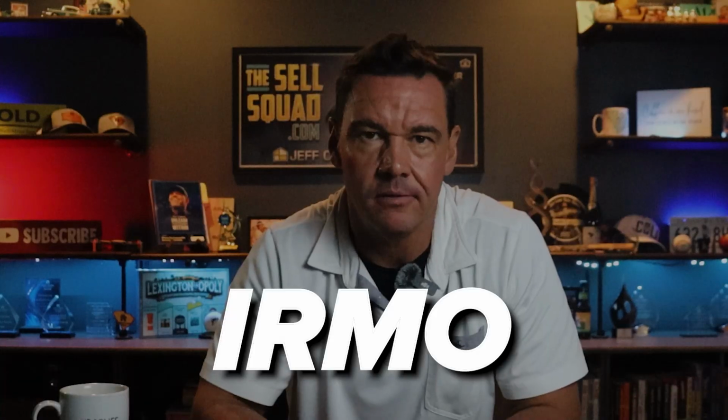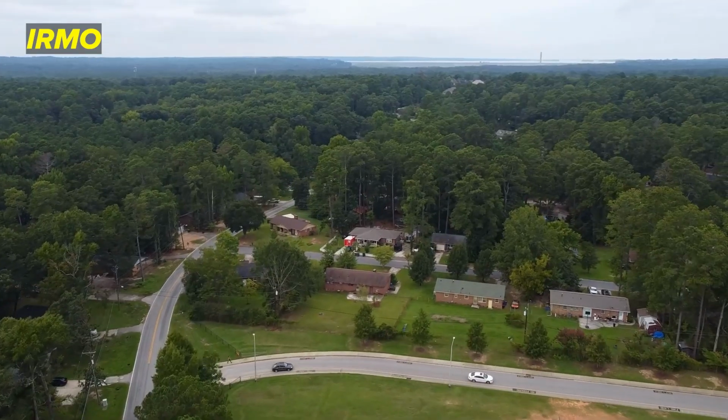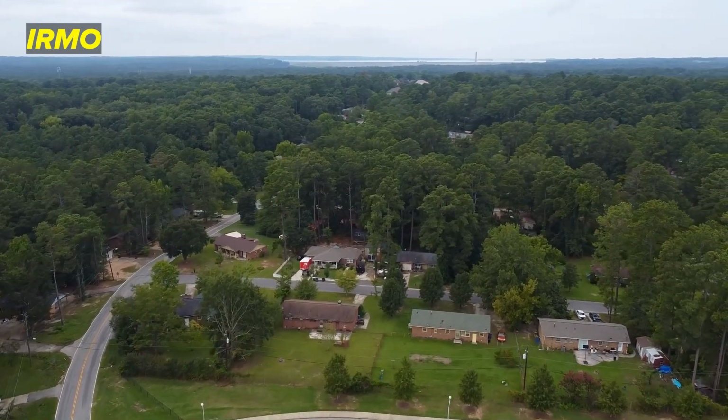Next, we're gonna hit Irmo. So Irmo was kind of that classic suburban area that rapidly grew in the 70s, 80s, and 90s. And it's still holding strong, but in my opinion, it's much more of an urban sprawl.